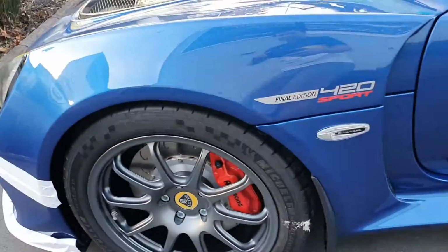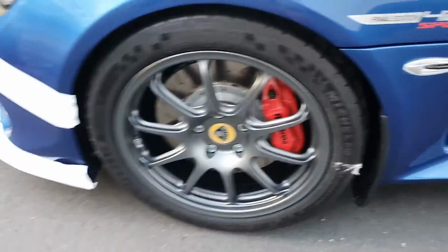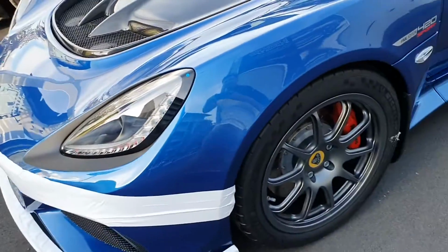Oh, this one's really interesting. This one's actually got a red accent interior. That's kind of weird for a... oh yeah, that's because it's got the red brake calipers, I guess. Yeah, so really amazing looking car.